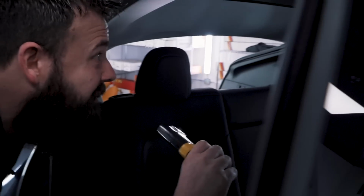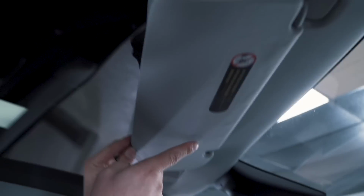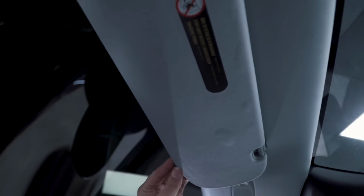We're also gonna take a look on the inside of the car. Right away, I can see some fingerprints on the headliner. I don't know if those are from the factory or if it happened afterwards, but we should be able to clean those up pretty easily. The visor doesn't look right here. You can see some missing adhesive. You can actually see a couple spots here that are already sagging.